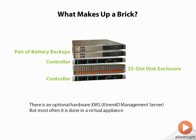There is an optional hardware component called XMS, or Extreme IO Management Server. If you do utilize that, you'll add another 1U server. It looks a lot like the controllers, it just doesn't have the FC and iSCSI ports in it. And it'll run the management system. But everyone, as far as I can think of, that we at Vero have implemented has used what's called the Virtual Appliance XMS. That is just a virtual machine running under VMware or Hyper-V or something like that, and does the management. But some people do want a physical management server that's in a rack and probably secured and segmented differently than they would a virtual machine. So that is an option, and you only have 1 hardware XMS per cluster. So you can have 4 bricks and only 1 XMS.